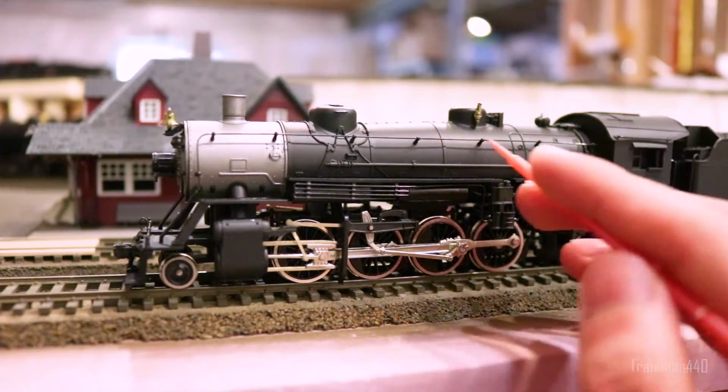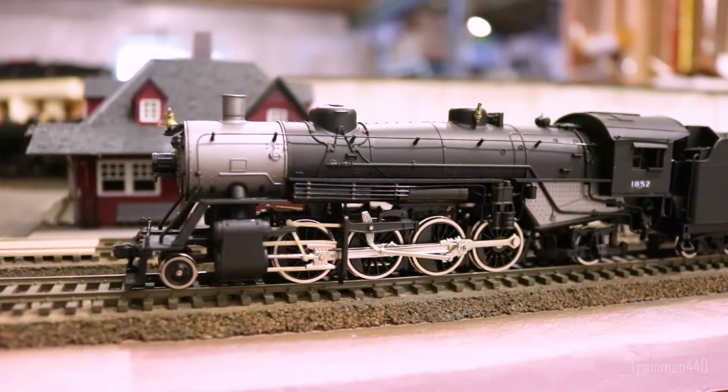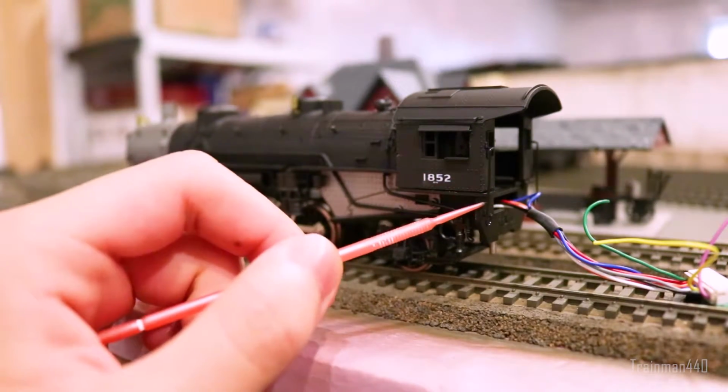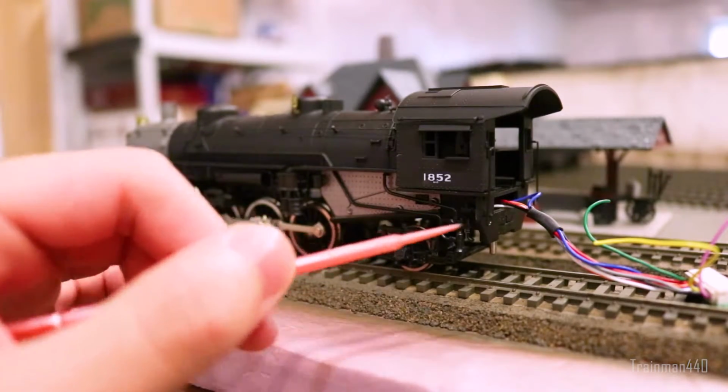Yeah, and also this piece right here, the handrail, is separately applied, which is kind of a pain. But once you do get the details on, it looks pretty nice. Now towards the back, we can see the cab with the separately applied parts. The user also has to apply these handrails. The trailing truck also looks very nice.